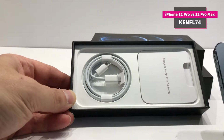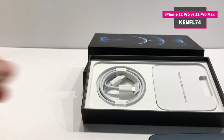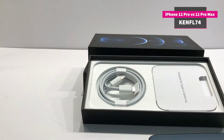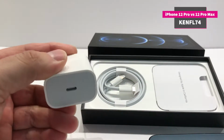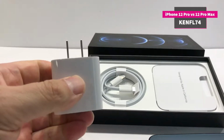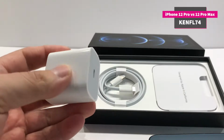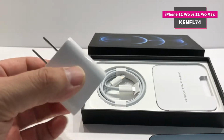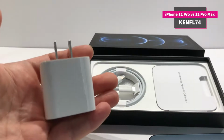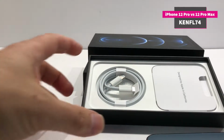You're gonna have to pay $19.99 to get that fancy charger. Let me show that also. You're gonna have to pay $19.99 to get this extra charger right here. This pulls pretty good juice from the wall, and it'll charge your iPhone 11, iPhone 12 Pro, iPhone 12 Pro Max pretty good, pretty fast. I strongly suggest getting the $19.99 wall charger. All right, back to the phones.